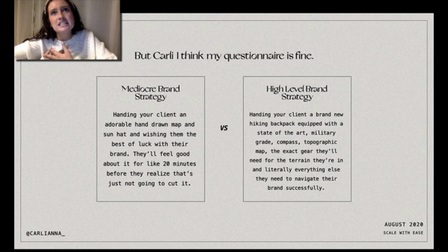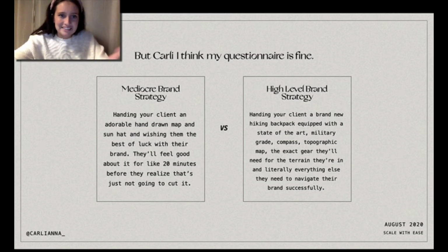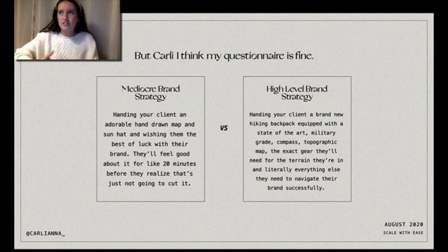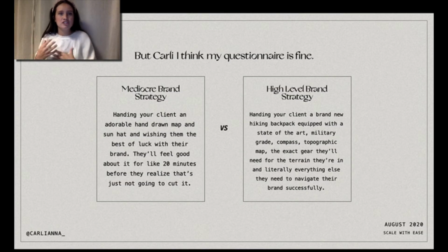So I like to use this little metaphor of hiking and adventuring because I just love to be outdoors. It makes sense to me. Mediocre brand strategy to me is like you're sending your client out on this adventure. They are the hiker and you are preparing them for this really awesome hike, this adventure into their business. And before they are sent off, mediocre brand strategy is like handing your client this adorable hand-drawn map, cute sun hat, and just wishing them the best of luck with their brand. And they're going to feel good about it for like 20 minutes before they realize it's just not going to cut it.